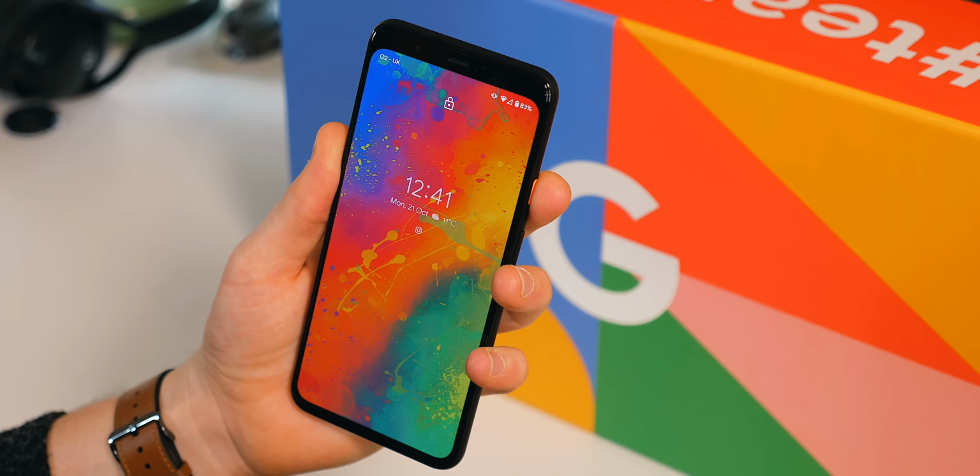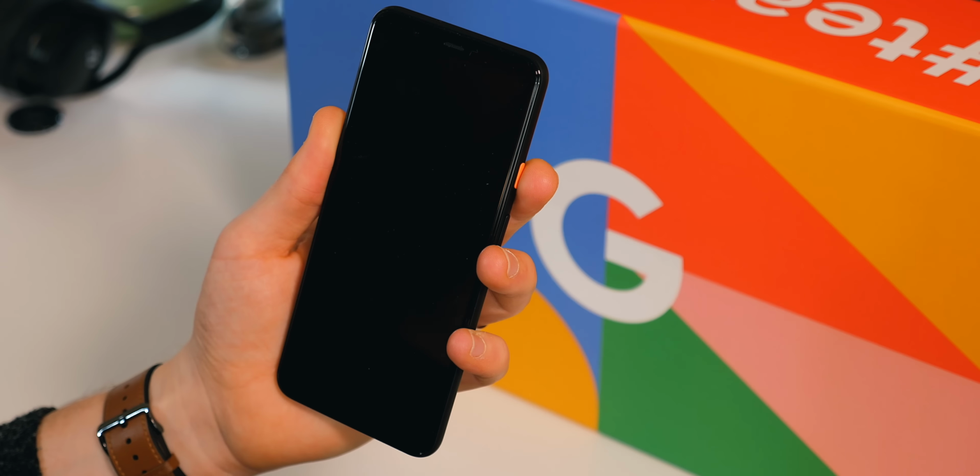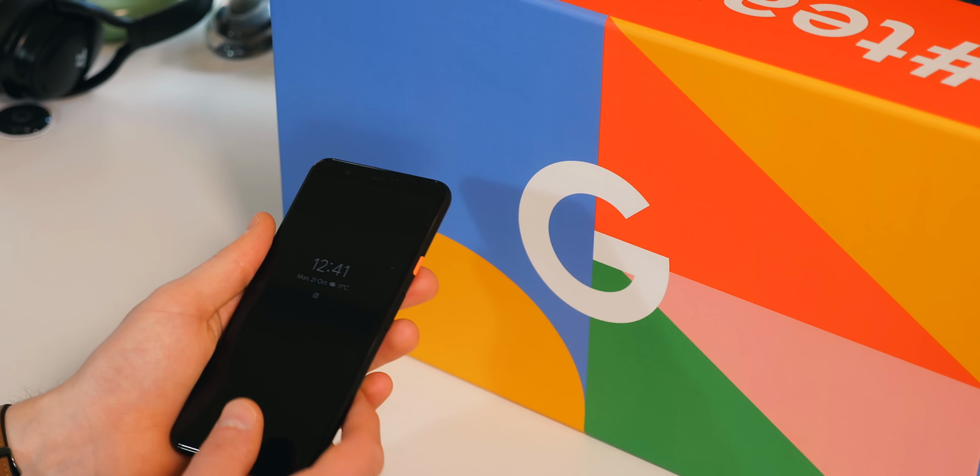Unlocking the Pixel 4 XL couldn't have been easier or quicker, and it's also 3D of course to rival the security of the iPhone. I would be interested to see how much this radar actually drains the battery if you were to turn Motion Sense off, but that's probably for another video.